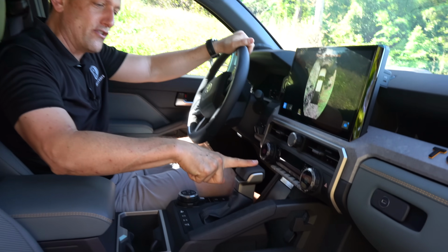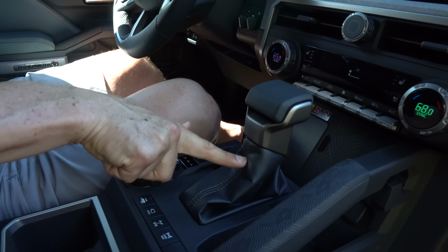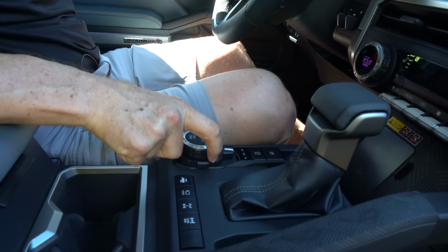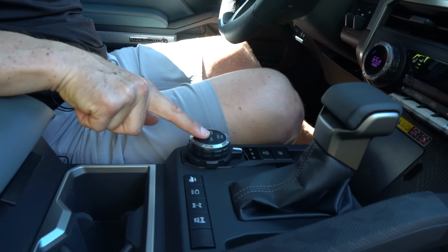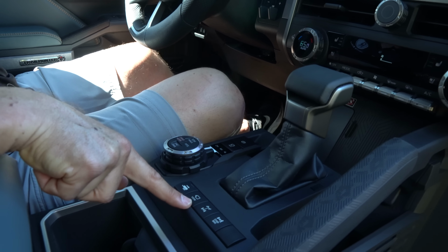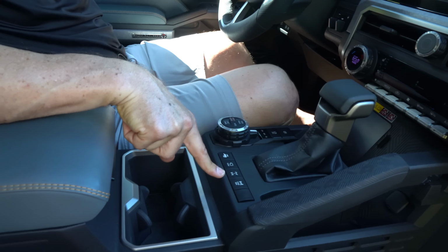Love the way you have your unique shift lever here for that 8-speed automatic. I am gonna zonk it though. I would like to see a little bit more of the gold stitching, especially on the shift boot. But you got your mode selector, your drive modes, hill descent control, rock crawl, tow, the different camera views, disconnect your sway bars, and that electronic rear diff.